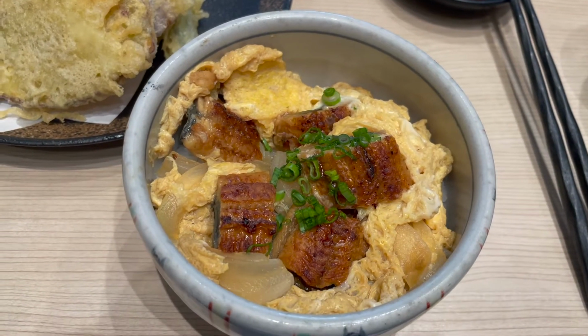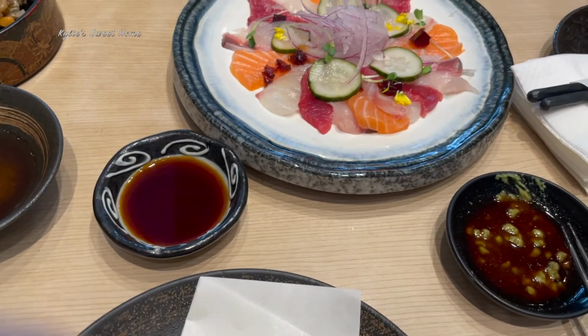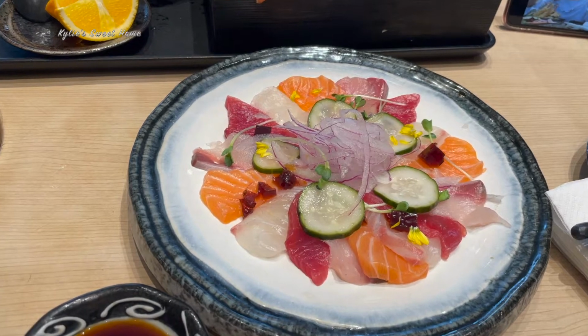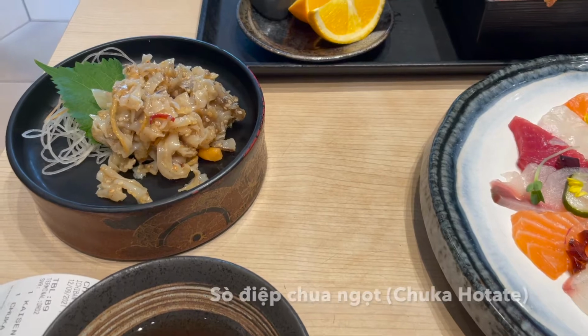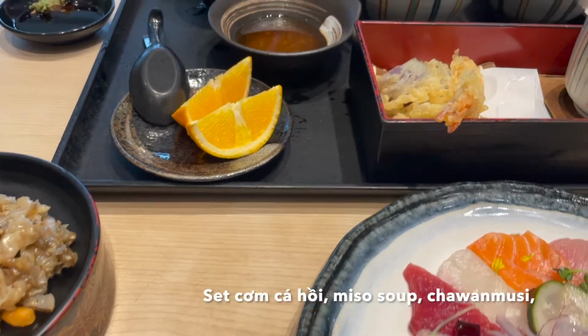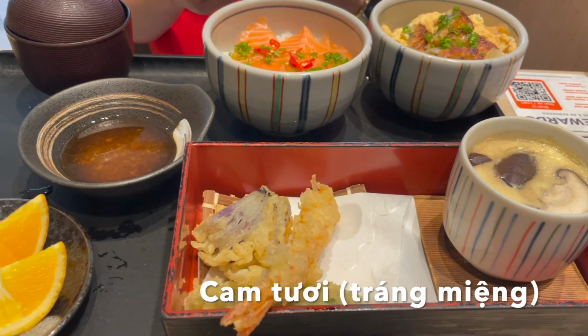Unagi don, tempura, the sashimi, chukahotate scallop, rice set with miso soup, tempura, chawanmushi, and dessert is orange.